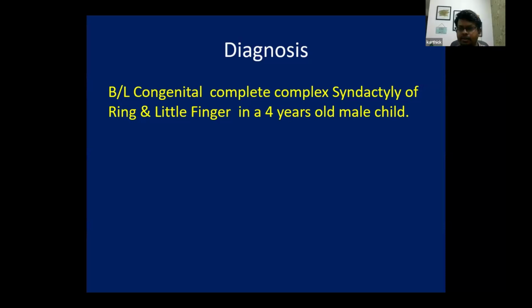Second thing, what will be the problem? Suppose the patient comes to you at the age of 3 months or 6 months. You would have done a syndactyly release at that time, or you would have waited 4 years for the child to grow. What could have happened in this waiting period? Sir, this involves border digits, so you have to release at an earlier stage to prevent growth deformities of the involved fingers. So I would operate in the early years.